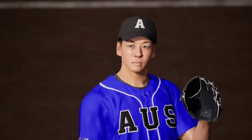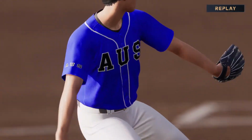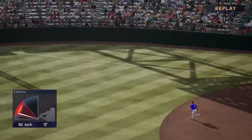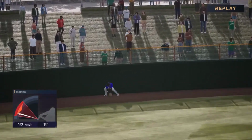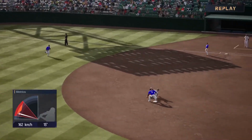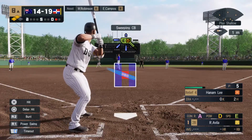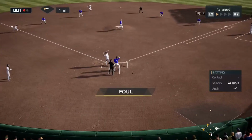Australia continue to give up runs. So they fail to contain the damage as their opponent tacks onto their score to widen the gap here. The clock is ticking here, and that may be the final nail in the coffin. We're back at the top of the lineup. Now batting, Roberto Avila. Australia find themselves pitching from behind after surrendering the lead.